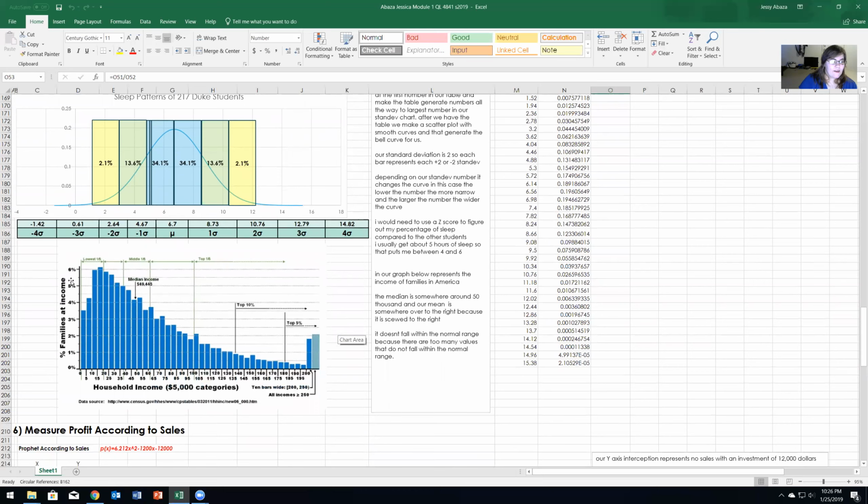Down here we have this graph that represents the income of families in America. And the median is going to be located somewhere on the right of this chart, because we have these two bars here. And if you read them, they're making a lot more money than the rest of these guys over here. And most people are in this area where they're making around 50,000, and I wish to be these people over here, skewed to the right, because that would be very nice.